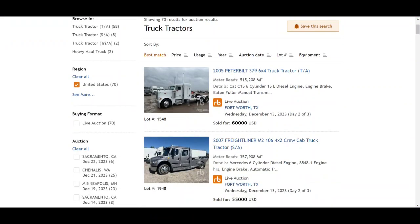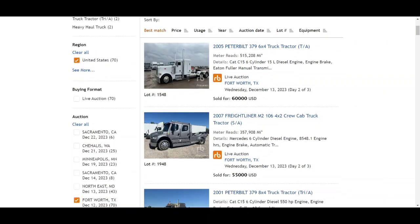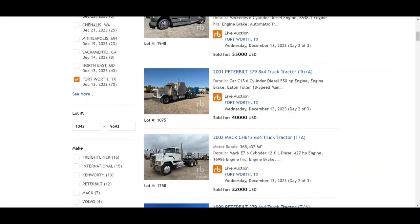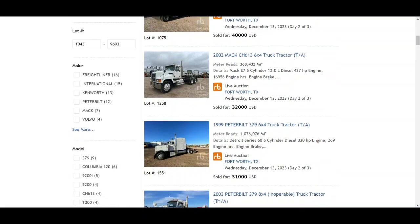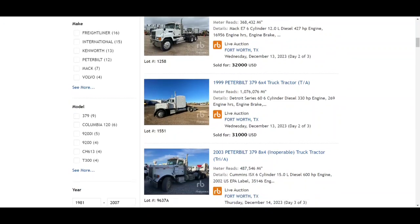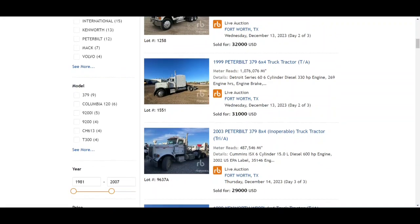A lot of Peterbilts. '05 went for 60,000. Single turbo Cat. Them old school Peterbilts always sell this high. I got one with a Detroit in it.